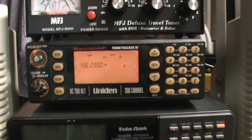Now, it is a little bit early. It's only 9:30 on Sunday morning, but this is the 4th of July weekend, so I expected a bunch of activity. I'm going to continue to monitor it the rest of today and tomorrow, the 4th of July, and see if it's really that bad as far as activity.